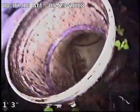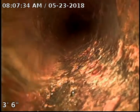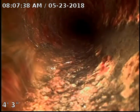Okay, this is 704 3rd Avenue Southwest. We are in Ruskin, and we are going to run our camera from a clean out in the front of the house. We want to check the cast iron pipe under the house because there was a report that it's got some issues and needs to be replaced.